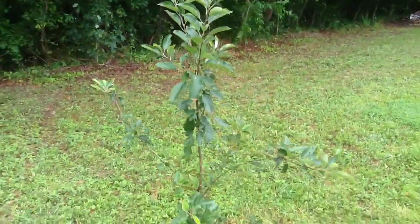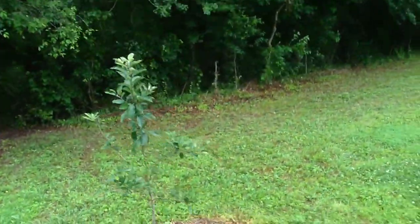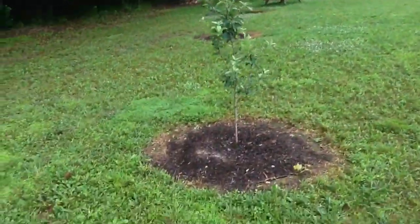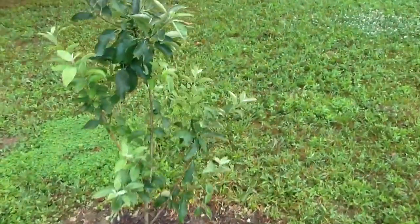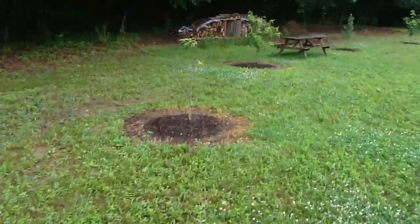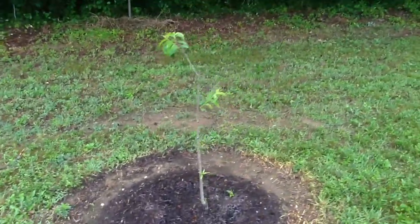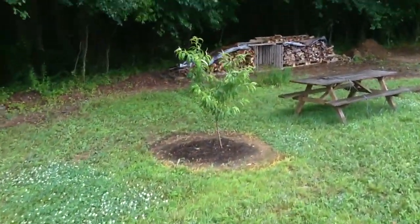Here's the apple tree from last year. They all take a couple years to establish. Another apple tree. This here's a peach that the deer keep eating. We're working on it. Another peach.